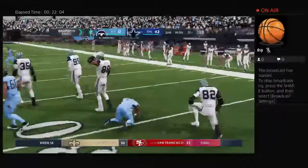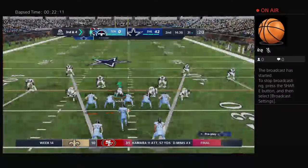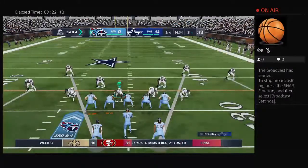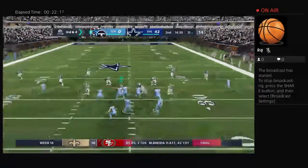Well, this first half has not gone according to plan so far offensively, or even defensively for that matter. They could use a big-time spark somewhere, but it's not going to come on this drive as they have to punt this one away. At their own 20-yard line.